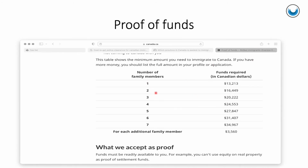So now the proof of funds is the requirement for you to show that you've got adequate funds for you to settle in Canada, say for the first year. So you've got the money for your accommodation, you've got your money for your living expenses, your food, your shelter, all of that. Okay, so if you're one person coming here, then you need about $13,213 right now. Until just recently, it was just about 12,000 and odd, so they've increased that amount over here. And depending on how many members of the family you are, like, if you are husband and wife with 2 kids, then you have to look at number 4, which is 24,553. Now, this is really a very approximate number that you need to show in your bank account that you've got these funds to take care of yourself and the family.